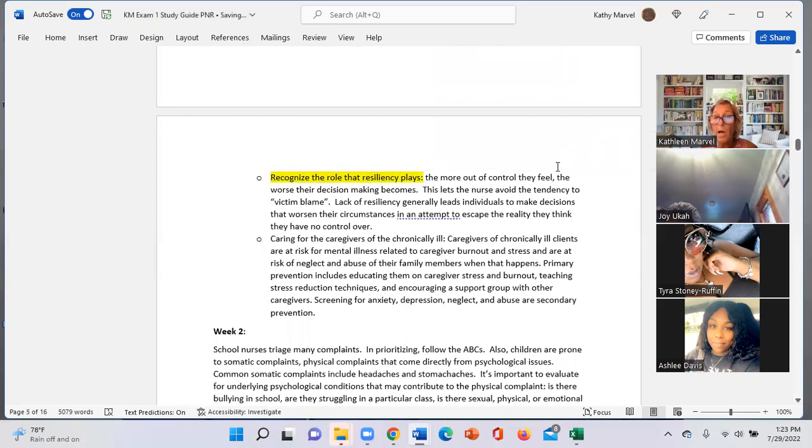Okay? The more out of control they feel, the worse their decision-making becomes. But think about it. Think about you guys managing 3 classes. The more stressed you get, the more worked up you get, the harder it is to make decisions, right? Then you end up getting nothing done. Is that true? That's true for me. Lack of resiliency generally leads individuals to make decisions that worsen their circumstances.